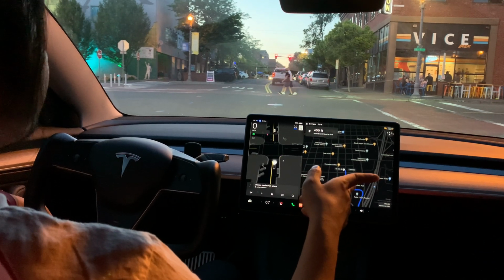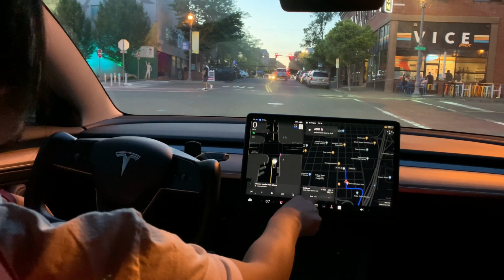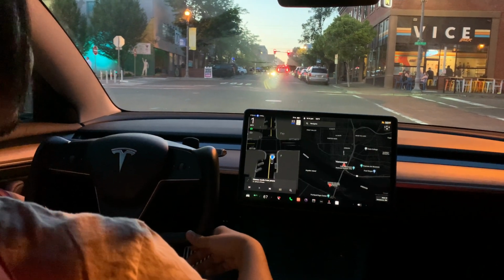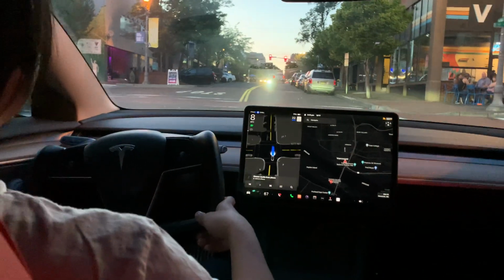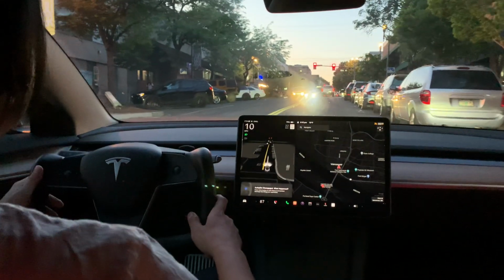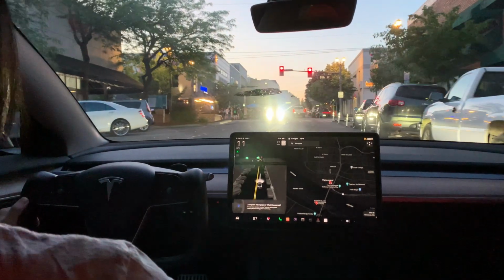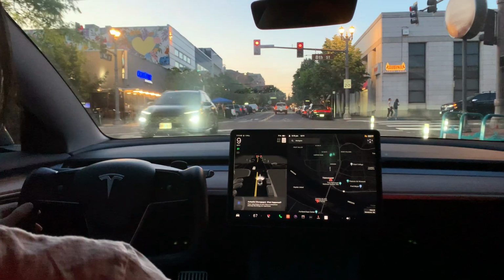It already stopped. Oh, it ended here. All right, so as you can see, we have arrived. Where is Main Event? Main Event is just 1 block away, but it actually ended 1 block off. So that's another thing that Tesla could improve on, because now I have to find where Main Event is. Oh, it's right over there. I don't know what happened, but it was 1 block off and it wasn't doing anything for a good 10 seconds. So I just had to take over.